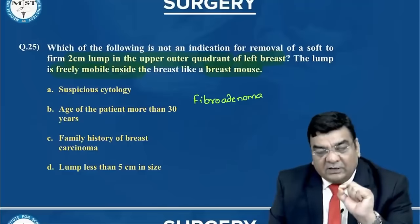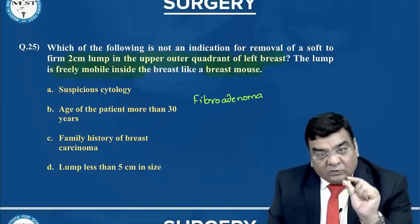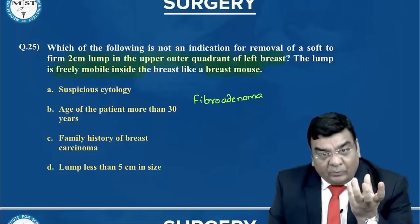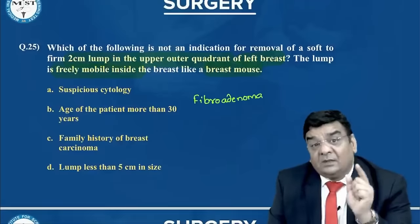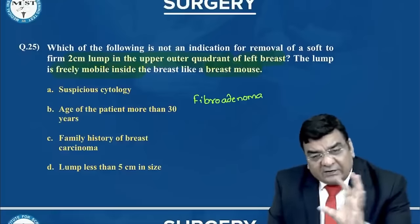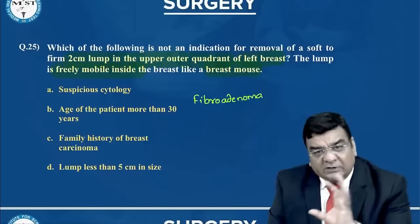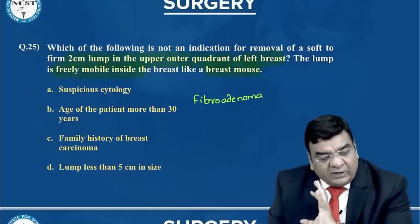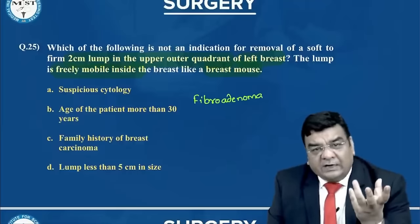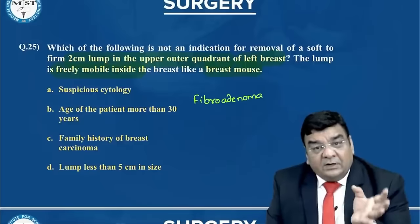It is hyperplasia of a single lobule, right? It is quite common, it is soft to firm in consistency and it is freely mobile inside the breast, that is why it is called as breast mouse. Generally no treatment is required, however sometimes we can use anti estrogens like tamoxifen or ormeloxifen, right?